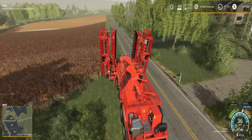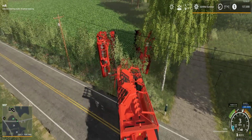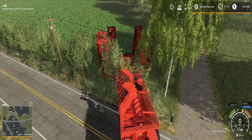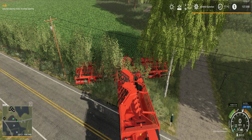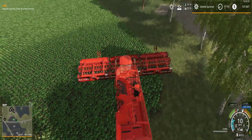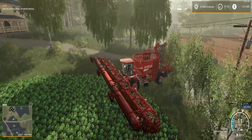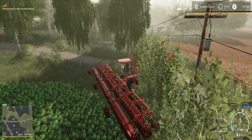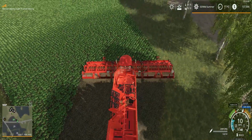There we go. We're just going to pull in right here. I know it's not the true field entrance, but it's the one I'm going to use. How about we unfolded it, we turned it on, but we didn't drop it down. So there we go. We have carrots coming into the machine.